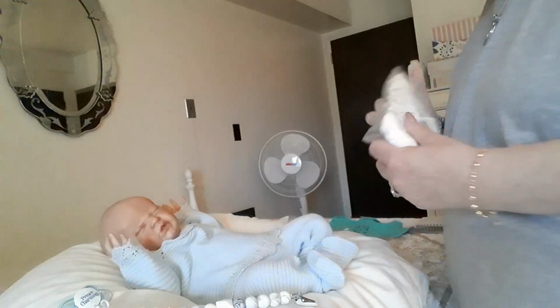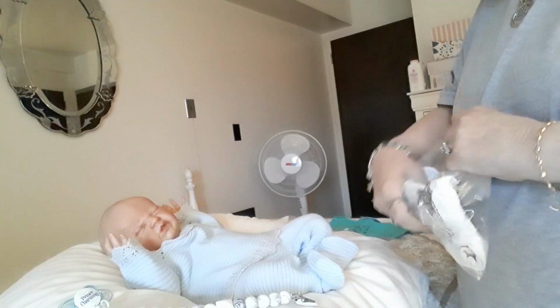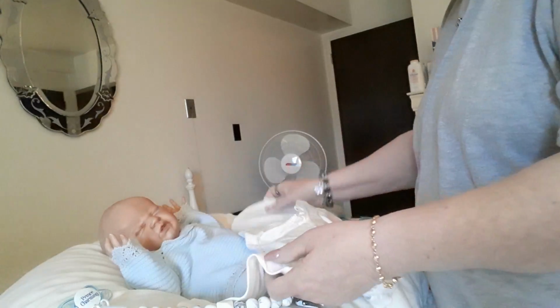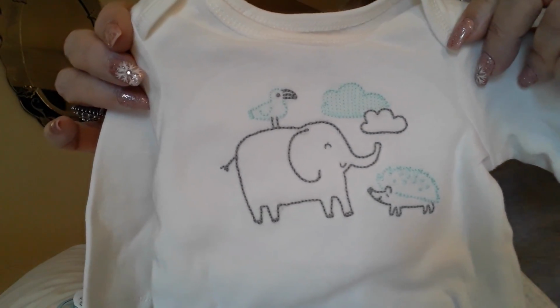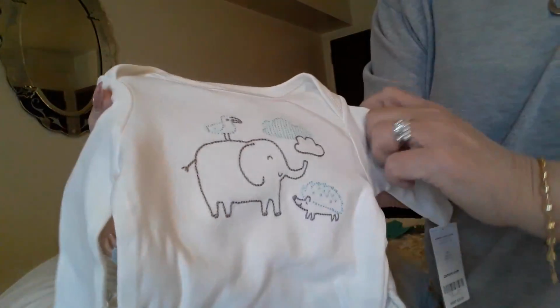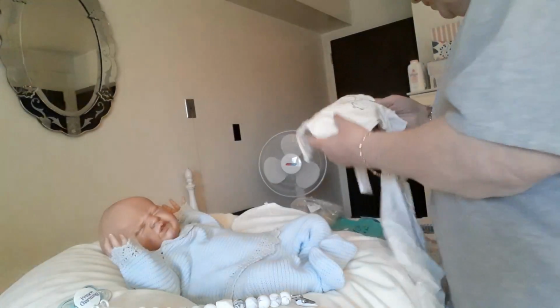It's kind of chilly today, maybe, for something like that. And then I had ordered this. And this is a whole set. Here are the pants, and they are gray and an off-white color. And the shirt has a little elephant and a hedgehog on it, and a little parrot. I just thought that was so sweet. I love the simplicity of it, because the rest of it is just an ecru color. So I might put that one on him.